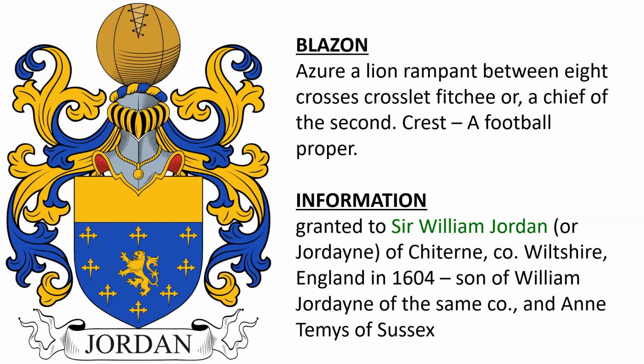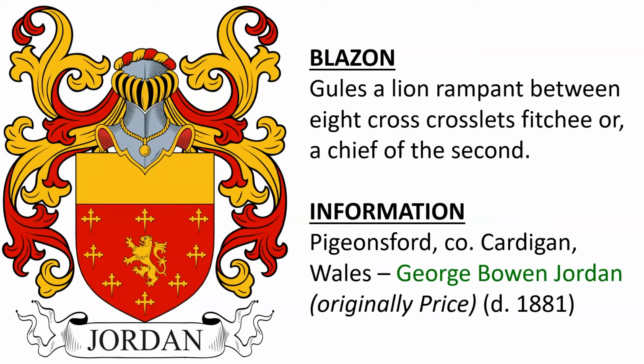I'm not sure. Next is gules, a lion rampant between 8 crosses crosslet fitchy or, a chief of the 2nd. And this is associated with Pigeonsford in County Cardigan in Wales. And I believe this was the arms of George Bowen Jordan, who died in 1881, whose original surname was Price.